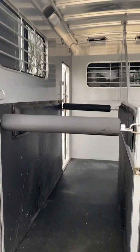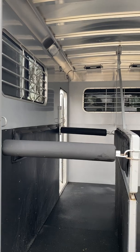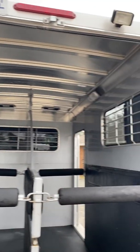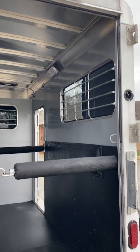Padded breast and butt bars, padded sidewall, padded removable divider, interior and load lights with separate switches.